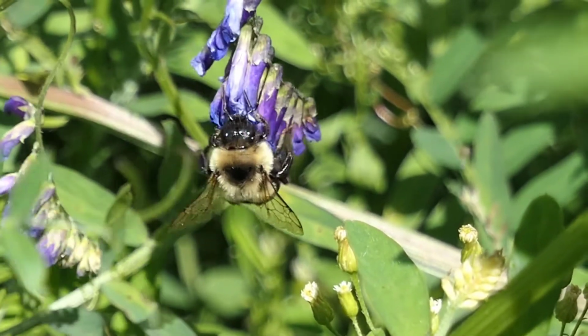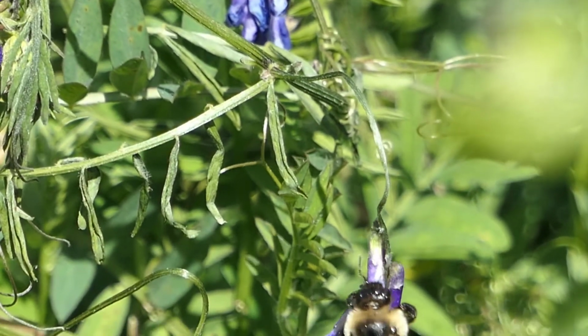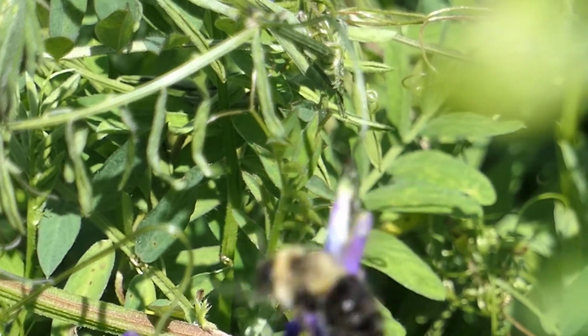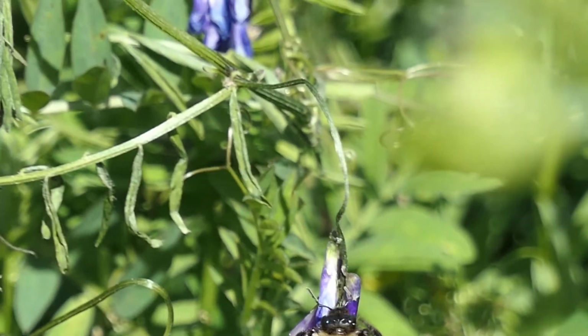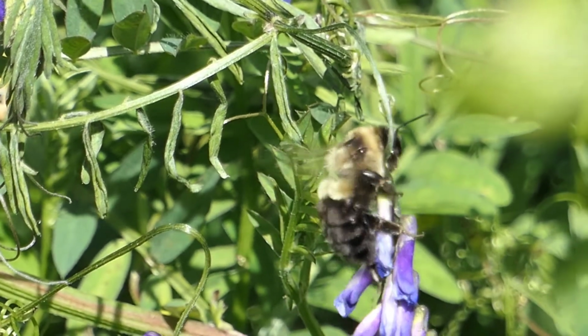We also have learned, obviously, you can check out too how they spend the winter. What is the life cycle of a bumblebee? Where do they live? How do they hang out in the winter? How do they survive? We understand that it's primarily the queen that survives and basically starts the process over again in the spring. This bumblebee, and we saw many of them, is absolutely in love with hairy vetch.